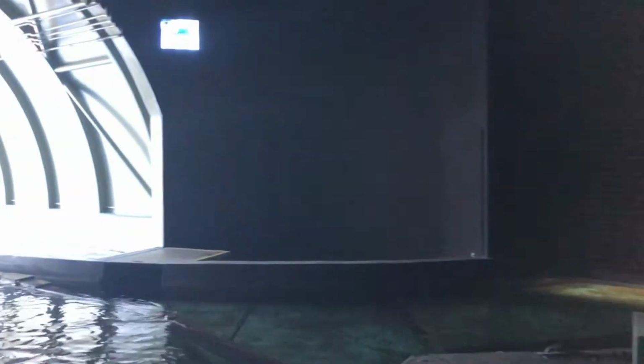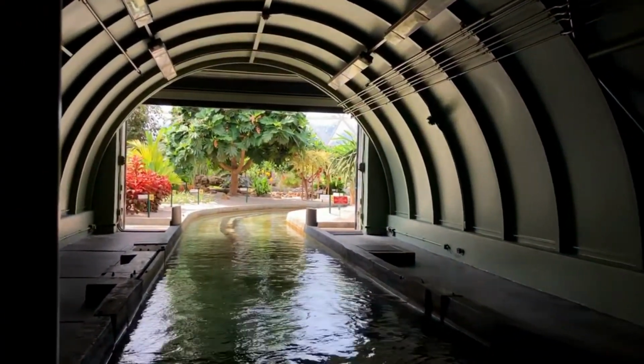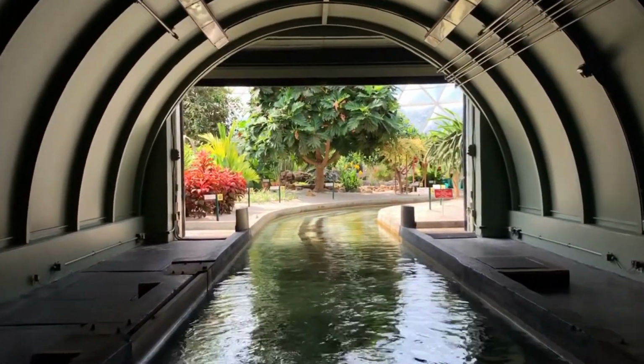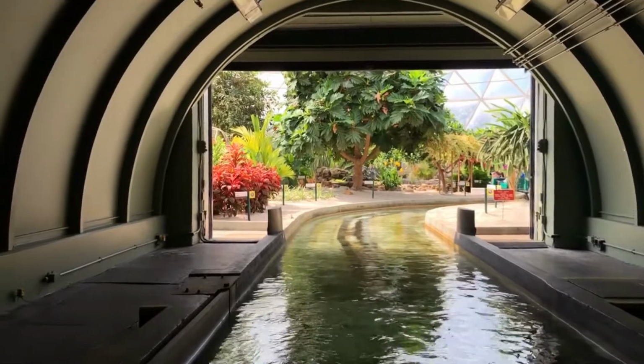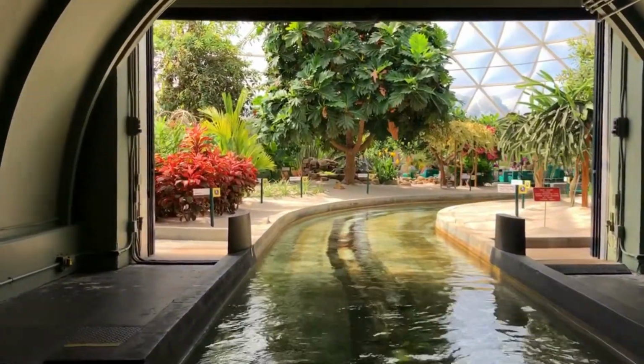How will we meet tomorrow's growing needs for food production, yet still respect the needs of the land? Some of the answers are being discovered just ahead. To help us maintain these carefully controlled ecosystems, and for your safety, please remain seated in your boat at all times.